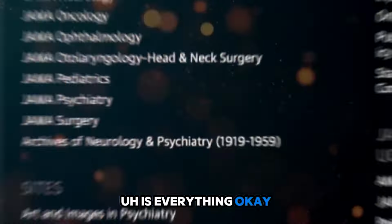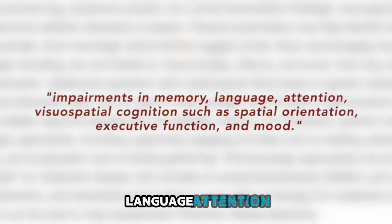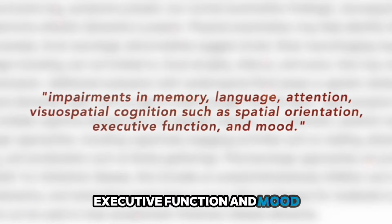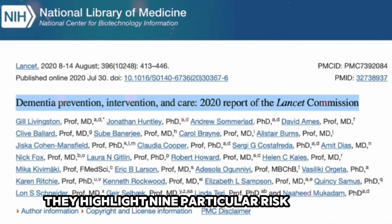Is everything okay?" The researchers describe impairments in memory, language, attention, visual spatial cognition, such as spatial orientation, executive function, and mood. Now, in another research paper, they highlight 9 particular risk factors.